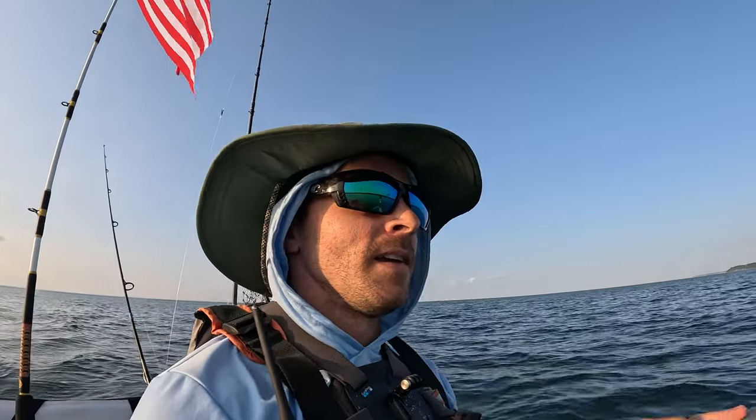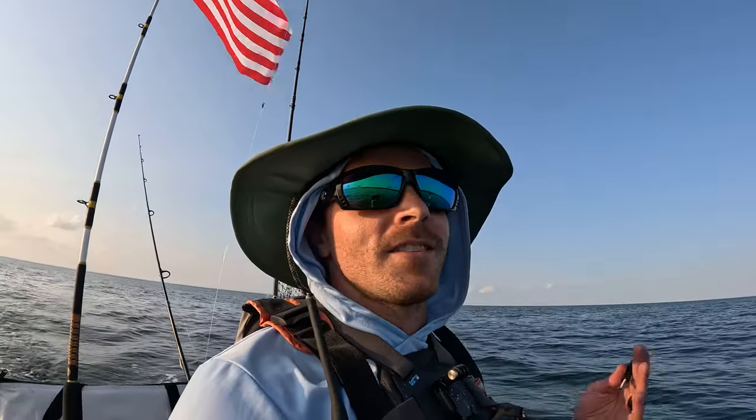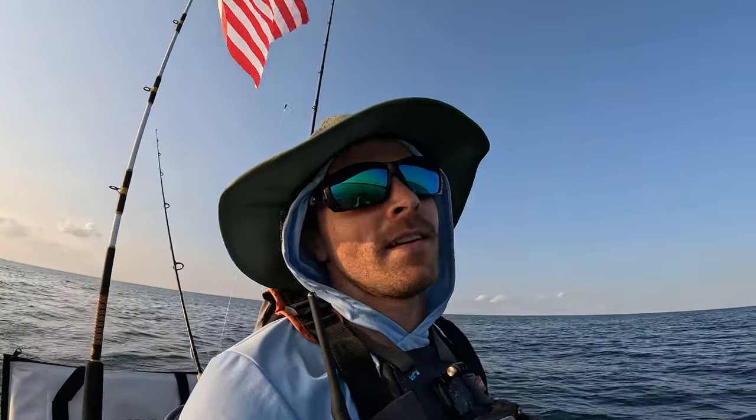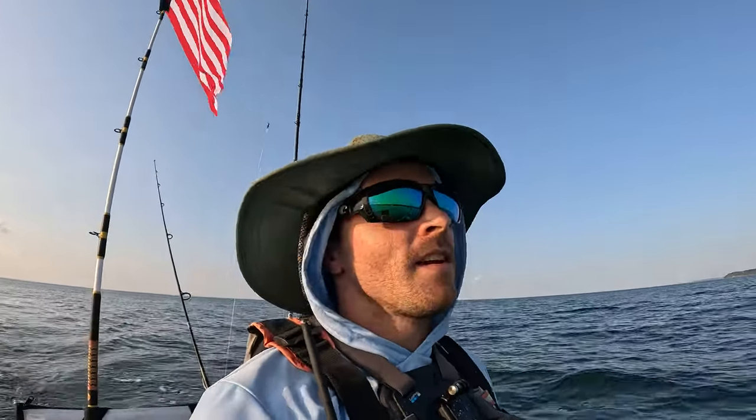I put on Gulp. It got tore up immediately by the porgies. So definitely out here, the interference fish are just a little more prevalent. Gulp is just not as effective, I don't think. You're gonna catch everything with Gulp, which could be good, but if you're really hunting big trophy size fish, Gulp is really not what you want to use out here.